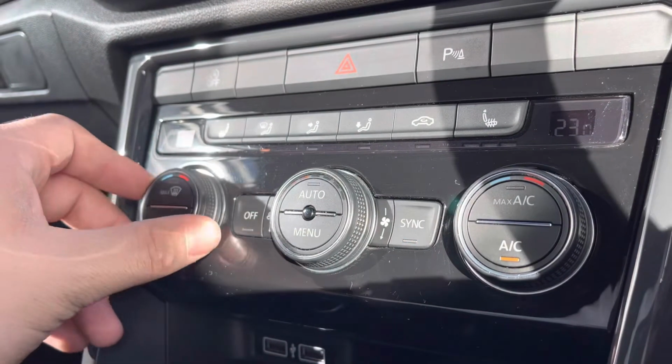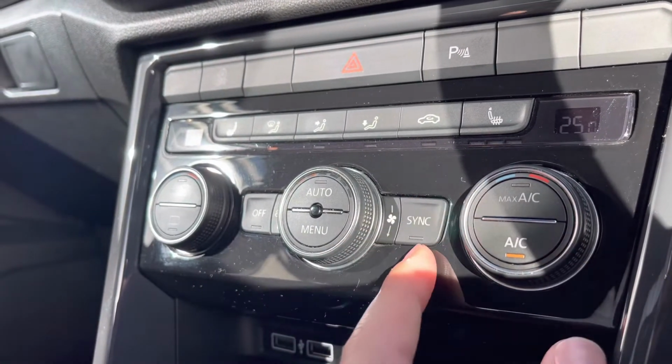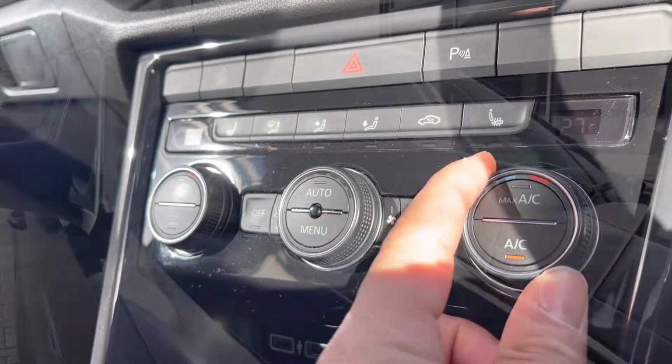And you also get the dual climate control where you can separately control the temperature, or you can synchronize them with the master switch on the driver's side.